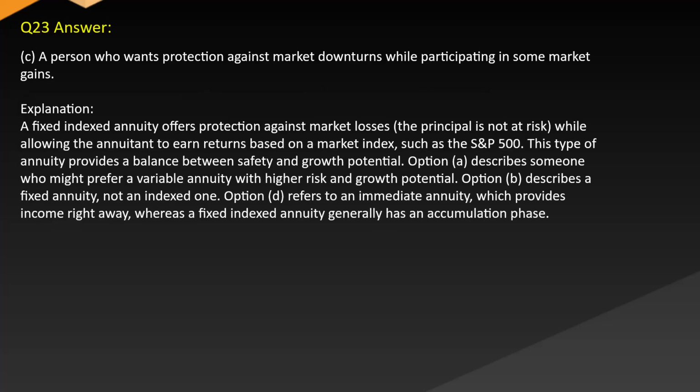Answer C. A person who wants protection against market downturns while participating in some market gains. Explanation: a fixed indexed annuity offers protection against market losses. The principal is not at risk while allowing the annuitant to earn returns based on a market index, such as the S&P 500. This type of annuity provides a balance between safety and growth potential.